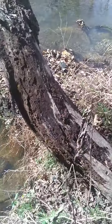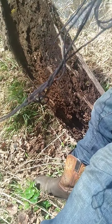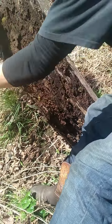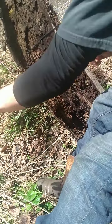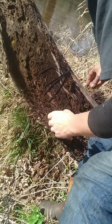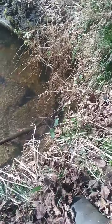Take that little bit of line. Pull it where it's not tight, but snug. Wrap it around a couple times. But they made it way too long. Okay, I'm in the trap right now.